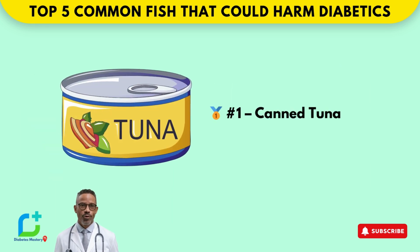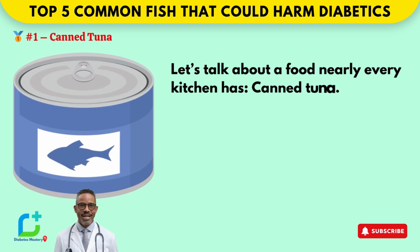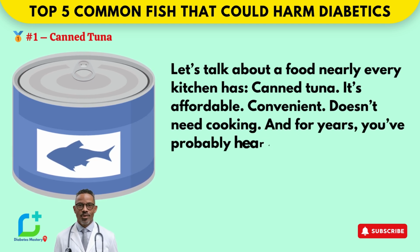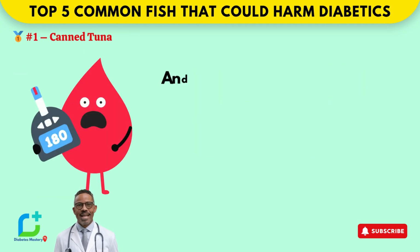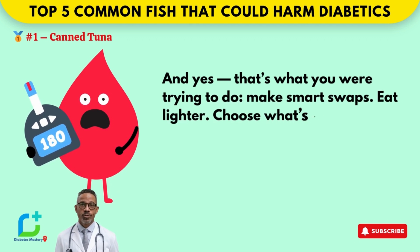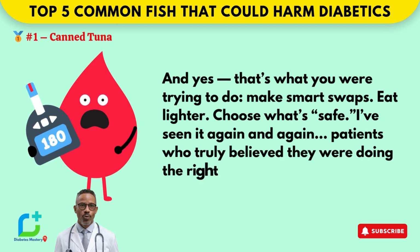Number 1, canned tuna. Let's talk about a food nearly every kitchen has. Canned tuna. It's affordable, convenient, doesn't need cooking, and for years you've probably heard, it's lean, it's high in protein, it's a smart swap for red meat. And yes, that's what you were trying to do. Make smart swaps. Eat lighter. Choose what's safe. I've seen it again and again, patients who truly believed they were doing the right thing.